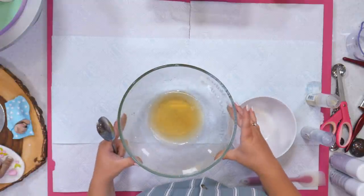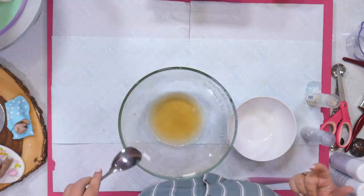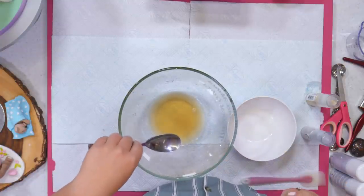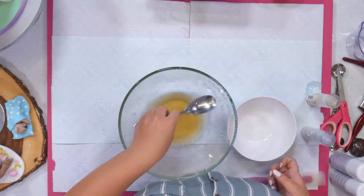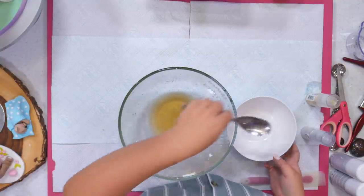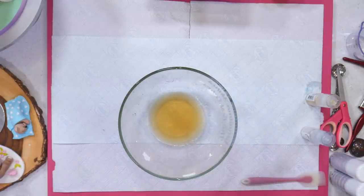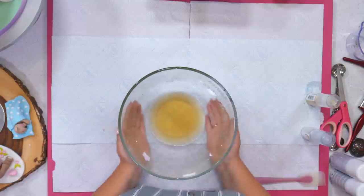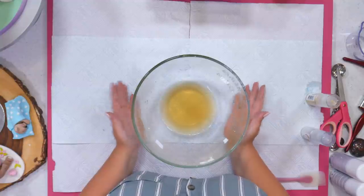So you can see it's basically clear. Sometimes when I do it at home, you get more foam on the top. Obviously not here. But if there are any foamy bubbles, which I don't actually have any, I could just put that spoon down and skip a step. So, that's it done.